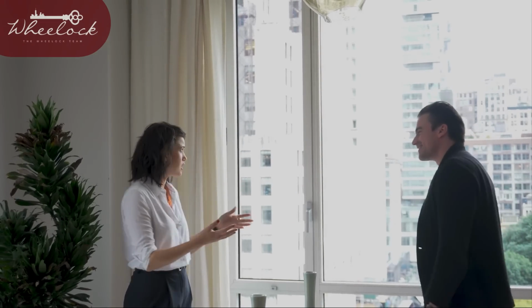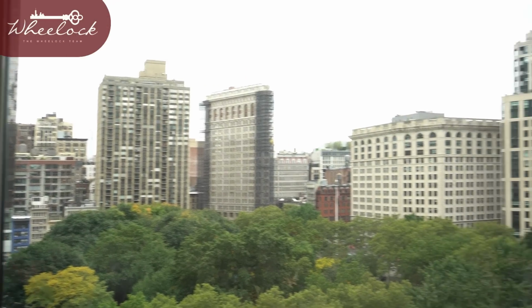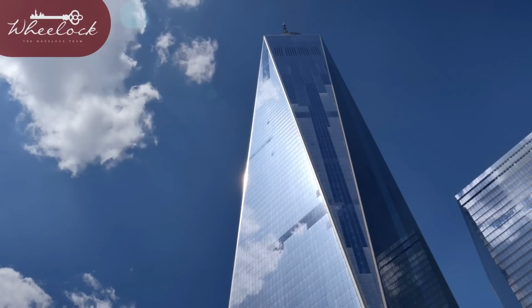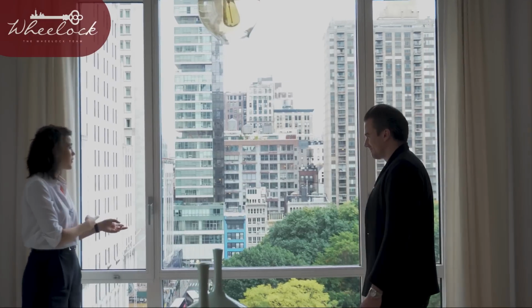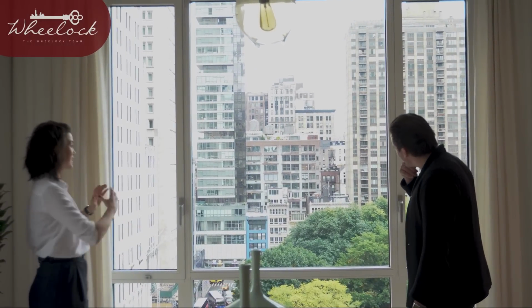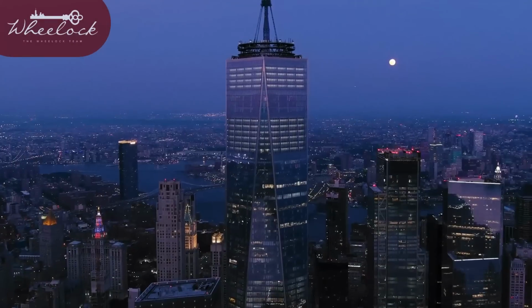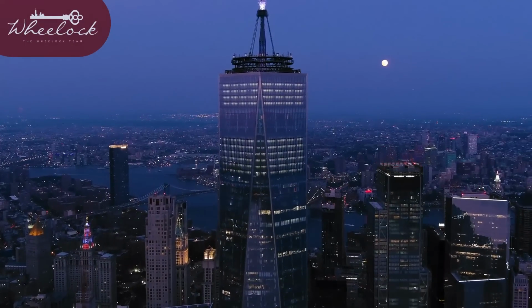I also had to pause you, and I'm sorry, because not only do you just have this view over the park, but from here I can see the Freedom Tower. So you can go all the way south, which quite frankly you usually don't get in a 9th floor unit. You get this when you're lucky, but all the way down to One World Trade. I mean, it's quite a special spot you've got here.